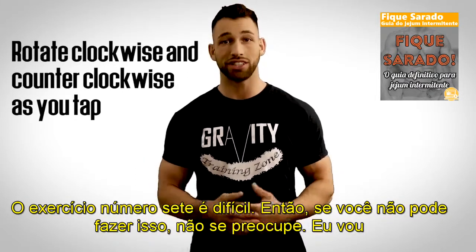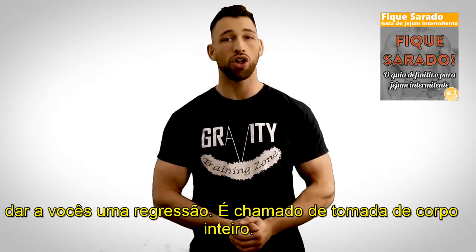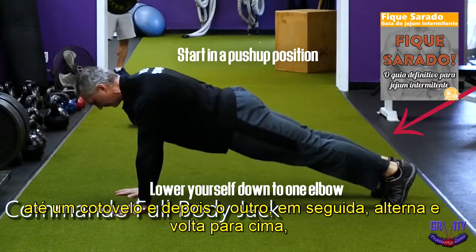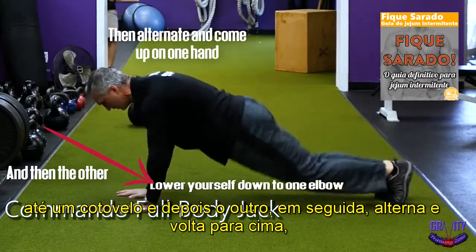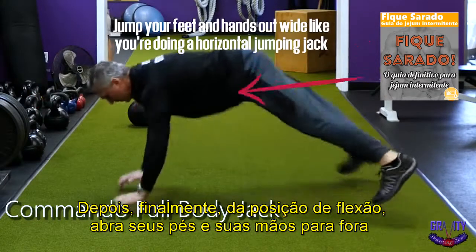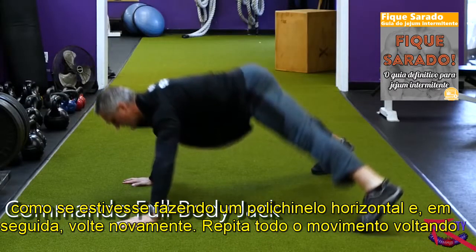Exercise number 7 is a tough one, so if you can't do it, don't worry, I'm going to give you guys a regression. It's called the Commando Full Body Jack. Once again, you're going to start in a push-up position, then you're going to lower yourself down to one elbow and then the other, then alternate and come back up on one hand and the other one, and return to that push-up position. Then finally, from the push-up position, jump your feet and your hands out wide like you're doing a horizontal jumping jack, and then jump them back in.